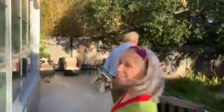Come look at my rain tank. Okay, yes. I've got a rainwater tank over here. And when we go back inside, we're going to talk about his bills and how cheap they are.